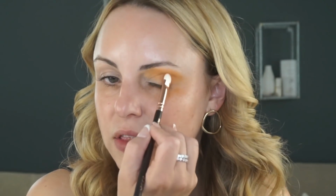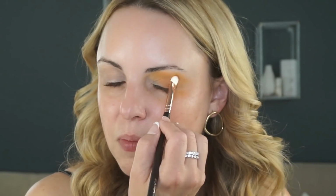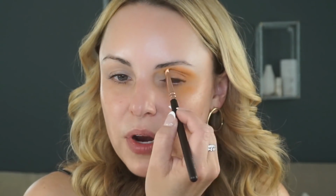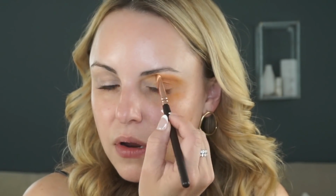Really, honestly, they could live in my kit as a professional makeup artist, but they also can feel very approachable to somebody that is new to makeup, because they are pigmented, but they aren't so pigmented that you're going to be like, oh my gosh, I can't remove that. So we're going to go into the next color next to it, which is called Alchemy, and we're just going to build this up even a little bit more. And we're just going to bring this a little bit into the yellow color to just blend everything together.